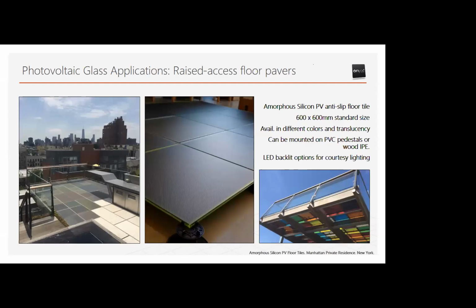We can also use it as a walkable floor. As I said before, this picture compared with the PV panels. So in this case, it's a private residence in Manhattan with an anti-slip finish, obviously, because otherwise we will not be able to use it, to install it, okay?